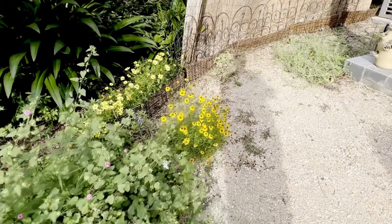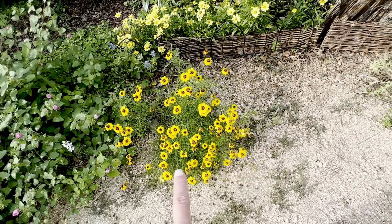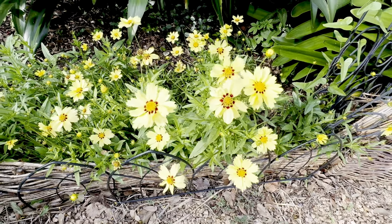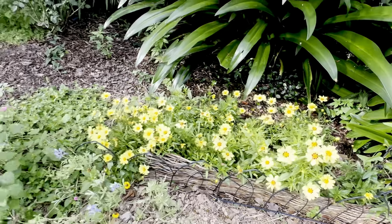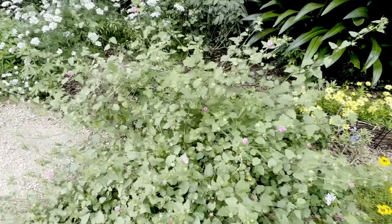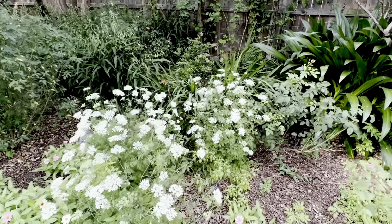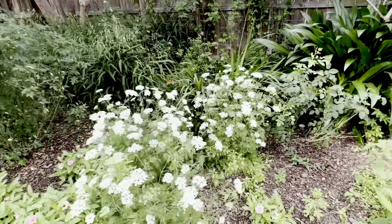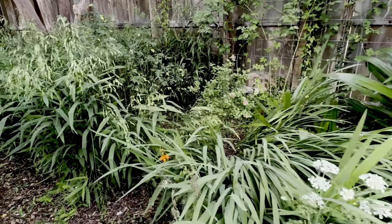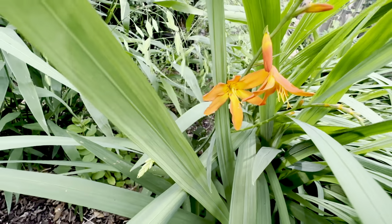Two more kinds of coreopsis. This is Plains coreopsis here, volunteered. I did not plant this. And this is Lanceleaf coreopsis here. My incredible Texas rock rose is already closed up for the day. And then, oh, look back here. This is Crocosmia. I couldn't think of the name of this the other day. And now I have a flower. That is Crocosmia, which is so incredible. I leave it, even though it's orange.